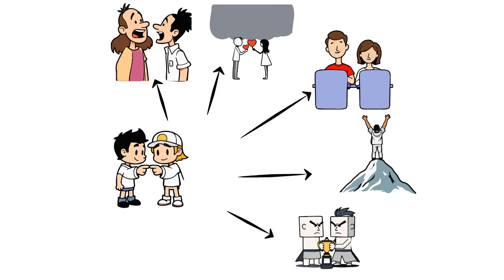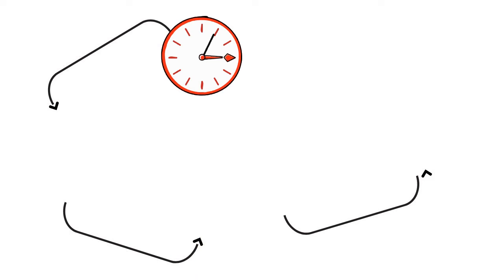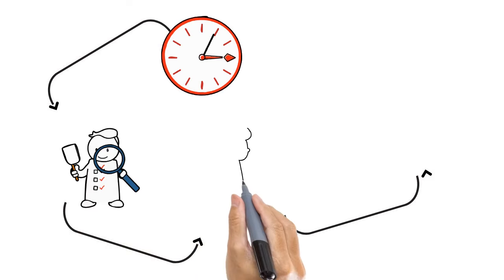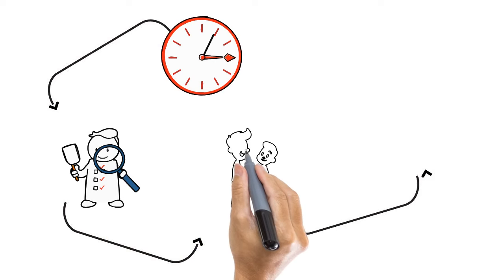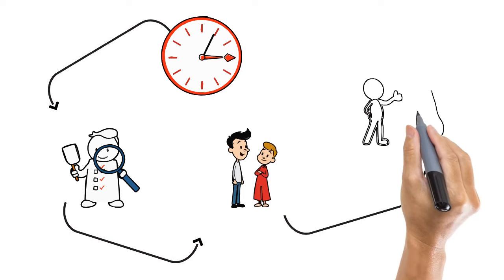Reds value their time, and they don't like it when people beat around the bush. They want facts and clear information so they can make quick decisions. If you're working or talking with a red personality, it's a good idea to keep things brief and to the point. Dealing with conflict is something red personalities don't shy away from.